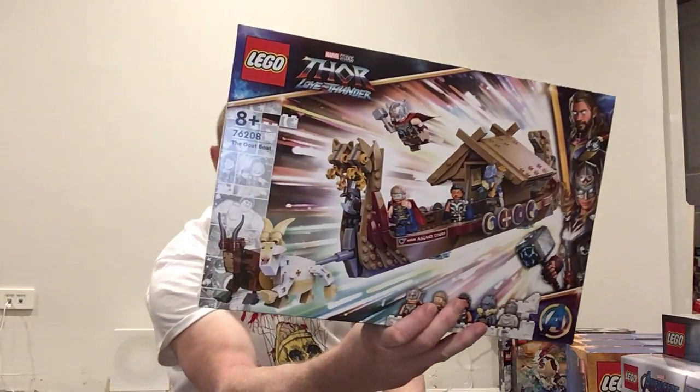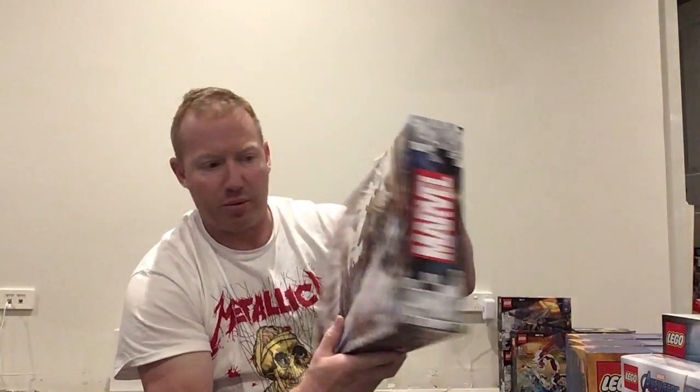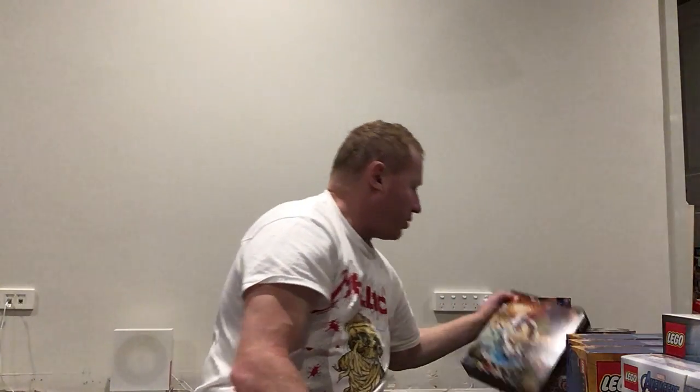The Goat Boat. There was another Love and Thunder set, but it had exactly the same figures, so I wasn't going to spend another $30 for something that didn't really make sense. Almost to the end of it.